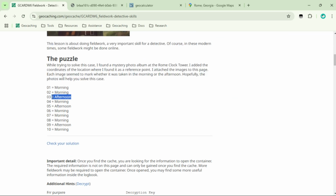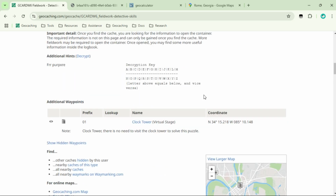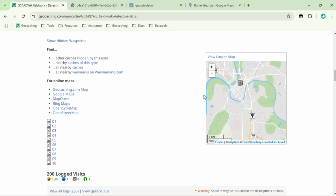So that is the trick here with the afternoon part, is that you basically have to realize that you now have to do PM and basically use the military time plus 12 hours. Do that for all 10. Find all 10 images like I did with the first 3, and you will get the full coordinate. So this one is pretty easy to replicate in your town. You just have to take the correct pictures.